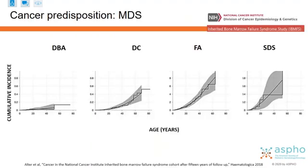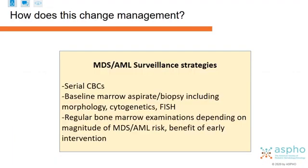I'll mention here that many of these marrow failure syndromes are associated with predisposition to myeloid malignancies, such as MDS or AML, and you can see that the risk varies based on the disease, which of course then influences the specific monitoring with that particular disease. In addition, here are some of the MDS and AML surveillance strategies. Again, this will vary based on disease, but can include assessment of serial CBCs as well as serial bone marrow examinations.